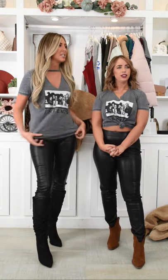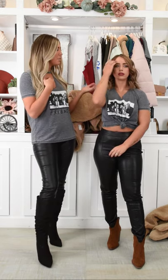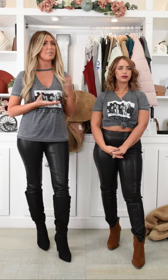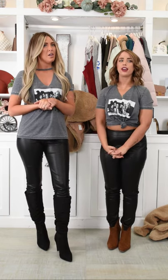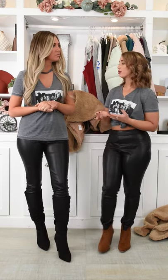You can definitely tie this one in a knot, but it's a great length, a relaxed fit. You can always size around in this one, and I love the choker detail. But throw it behind your head if you're not a fan of it, and it still feels perfectly comfortable. I'm wearing a small, you're wearing a small. I did not mean to wear it like this. I just put it on, and this is how it happened. But it looks really cute both ways.